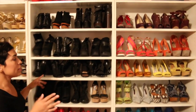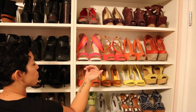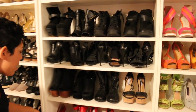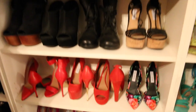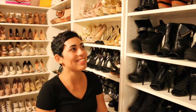As you can see, some have my shoes all facing the same way, front facing. What I've started to do is when I run out of room on a shelf, I just start to turn them one front and one back, and that lets me add an additional pair of shoes to each shelf. As I run out of room, I just kind of twist my shoes around.